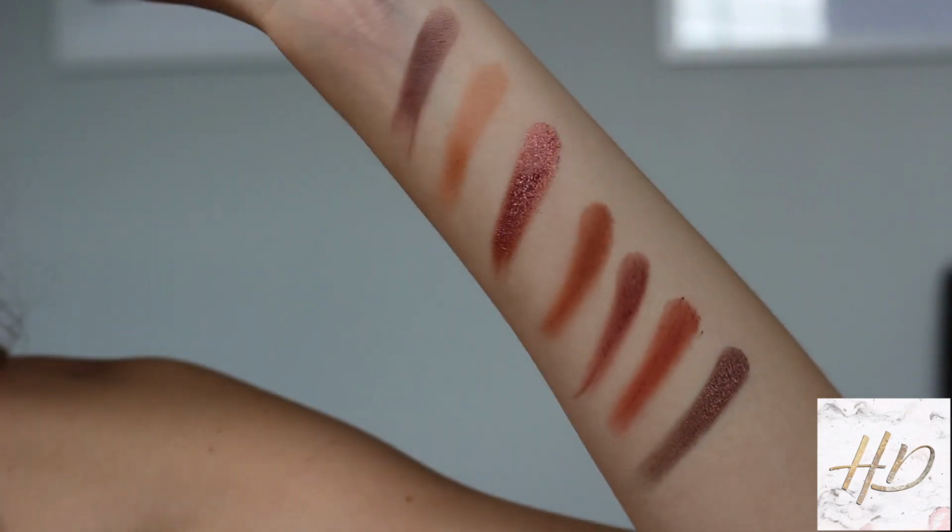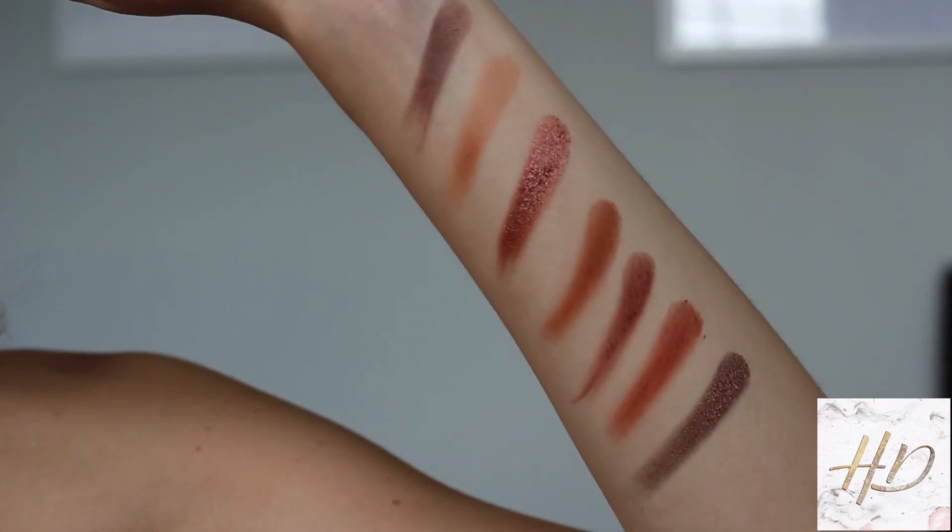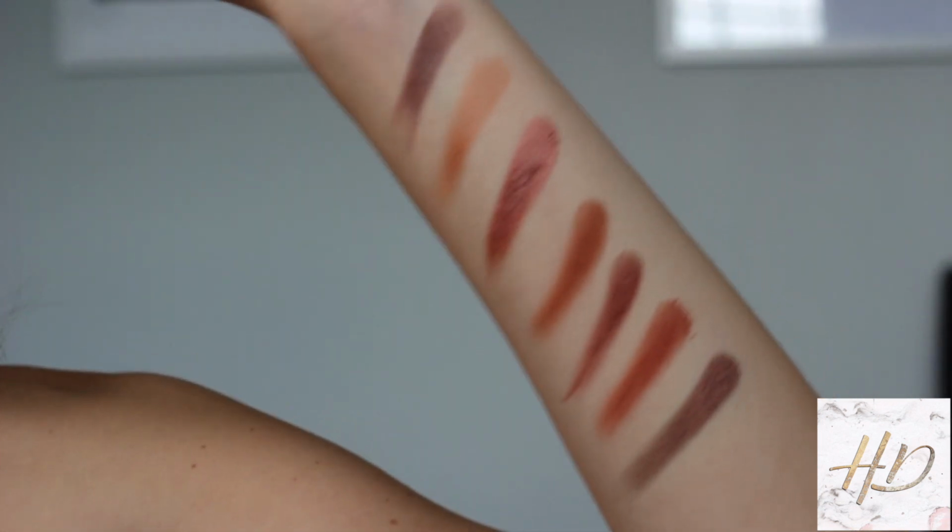I love this bottom row right here because it reminds me so much of fall, and fall shades are great because they're neutral and you can wear them all year long.